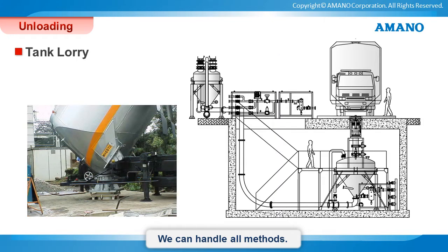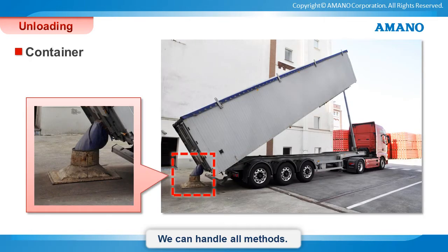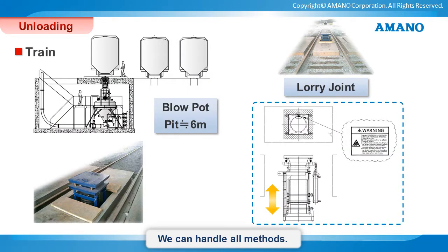Accepting by tanker. There is no dust generation by their original joint system. A lot of companies adopt this system in Japan. We can handle the tanker that is not dumping up and has some space. Accepting by container car. This method is adopted if the powders are imported. Accepting by container train. This method is adopted in the U.S.